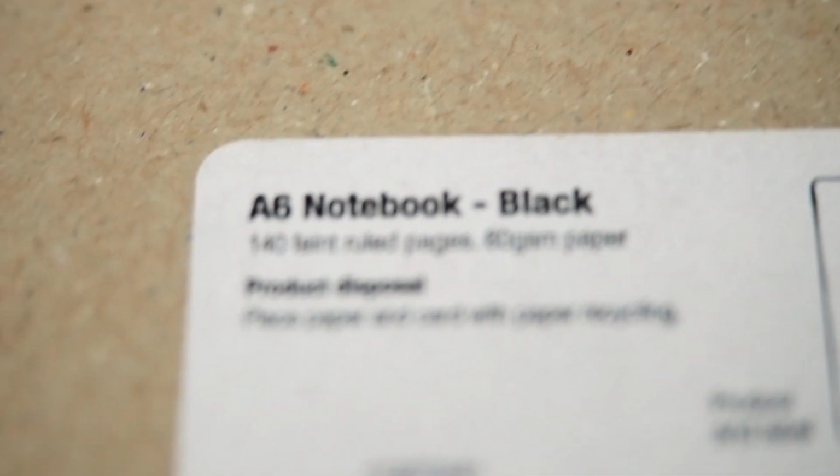Is this shrinkflation? Obviously, it hasn't literally shrunk. Yeah, they're both A6. But why does the newer one seem cheaper? This one is from October 2022, and this one's from sometime in 2024.